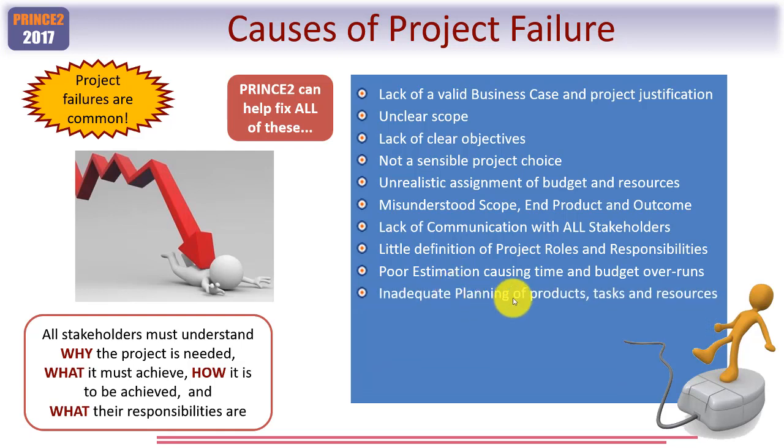Inadequate planning of products, tasks and resources, not knowing how to plan the right way. Yes, a plan is a document, but you've got several steps to come before that. And it's no accident that early on, in fact in Module 10, I've included the product-based planning technique, so that you will know how to do it properly.